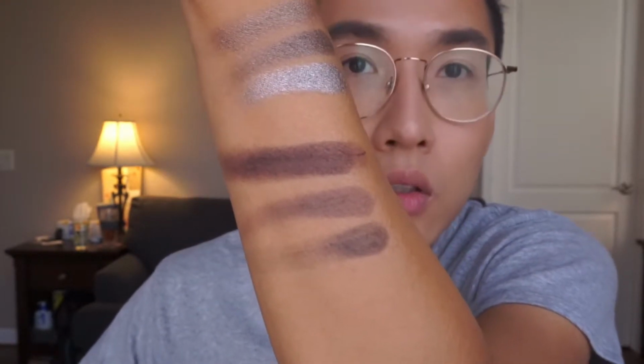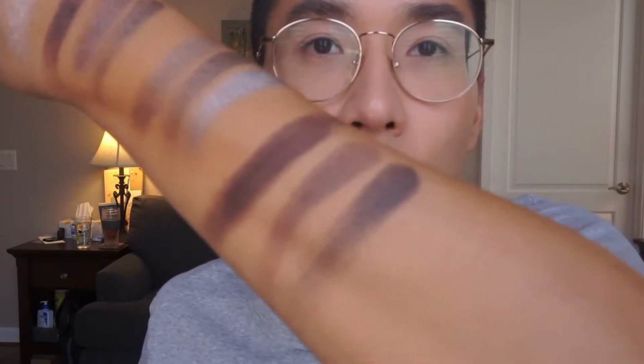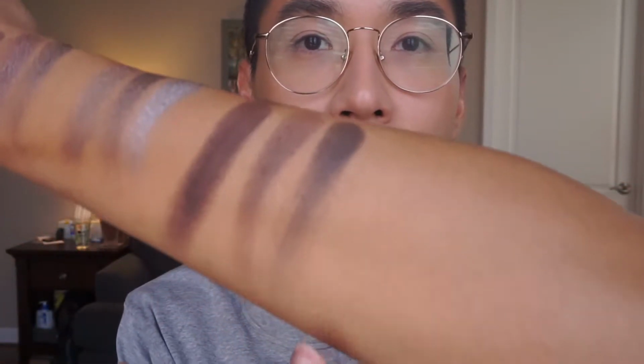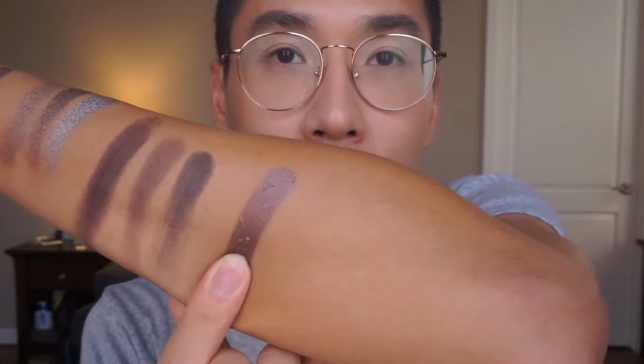So this is the smoke shade from Natasha Denona. This is the black. Do it one more time. Okay, so again, totally different. The Natasha Denona seems to be a little lighter. The next shade I'm going to swatch is this one, very cool purple. I don't think there's another. This is one of another shade that I don't think we can duplicate from the Natasha Denona.